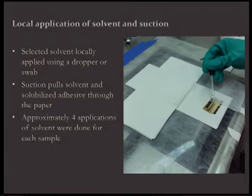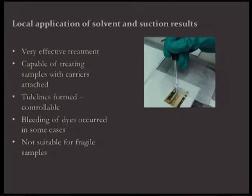So the first treatment method evaluated was the use of solvents on the suction table, which is a very common method that we use. The solvent was applied locally using a dropper or swab to the recto of the sample, and approximately 4 applications of solvent were done for each sample. This method was very effective in terms of removing the solubilized adhesive residue from the samples. It showed good results on samples with and without carriers still attached.